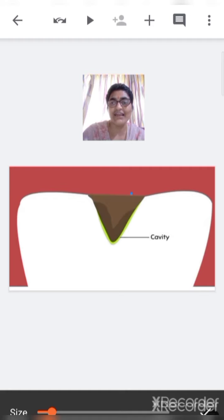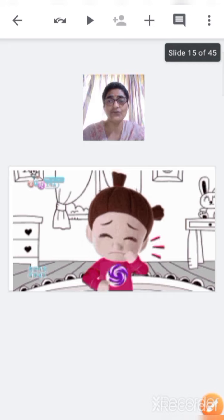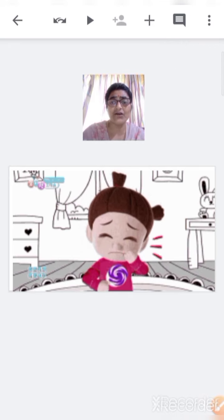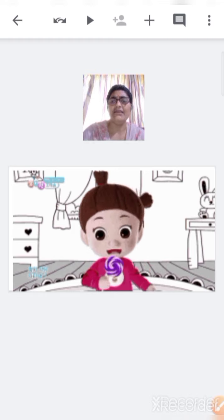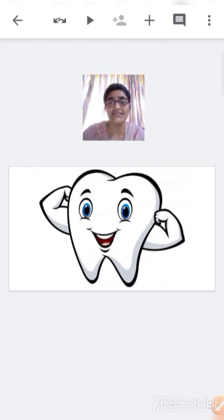And this is called a cavity. Yes, this is a cavity. And because of this cavity, what happens, you know? We have a lot of pain in our teeth. And then we can't eat our favorite dishes. So, children, to prevent these cavities, we should take proper care of our teeth, because strong and healthy teeth are very important for us. Now let's see how to keep our teeth clean and healthy.